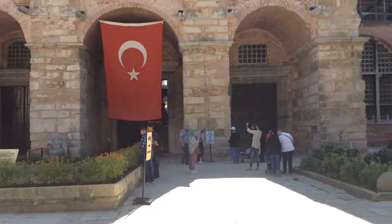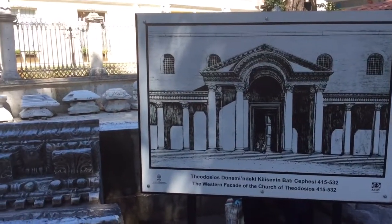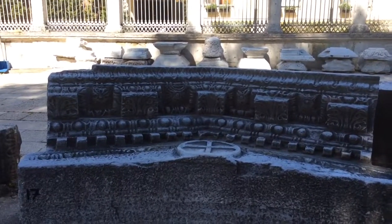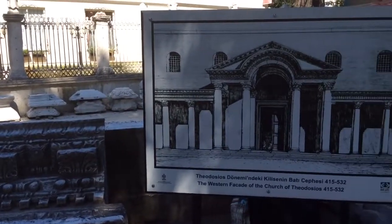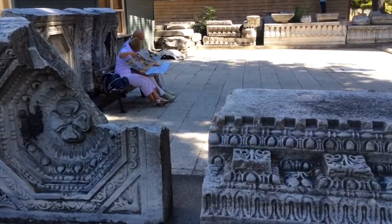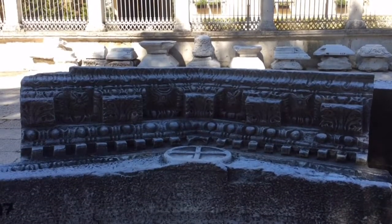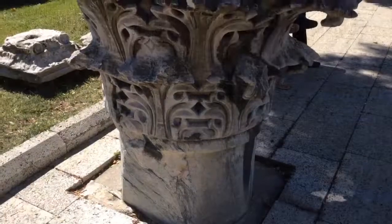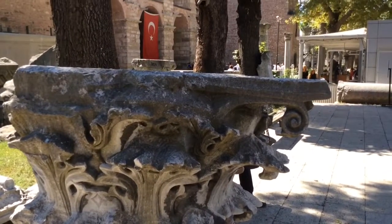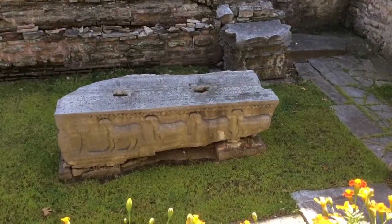Prior to entering the Hagia Sophia, this is the 3rd building of that name on this site, you will find an area dedicated to the remnants of the Theodosian Hagia Sophia, which was burned to the ground during a revolt in 532. Several marble carved blocks from the 2nd church remain. The sign of the cross indicating its Christian background. The relief depicting 12 lambs originally represents the 12 apostles.